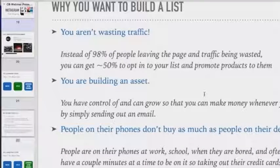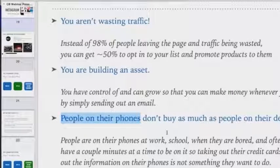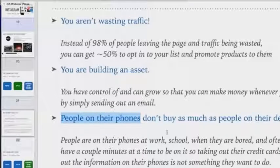And this is probably one of the most important things for the traffic specifically. People on Instagram are on their phones. Instagram's a mobile app, so people on their phones don't buy as much as on their desktops. And if they're on their phones at work, school, or when they're bored, they often are only on it for a couple minutes at a time. For them to fill out a credit card and go through all that information is pretty insane.